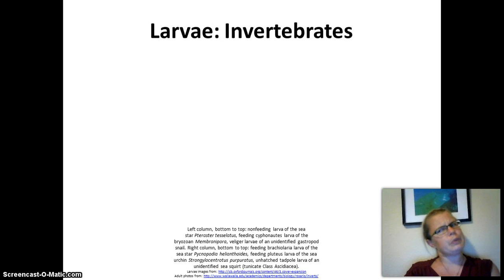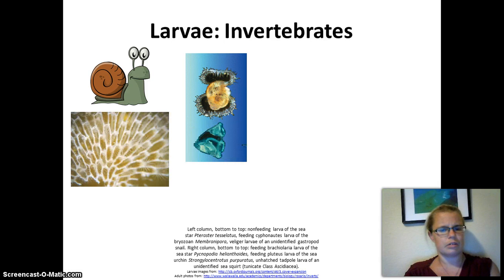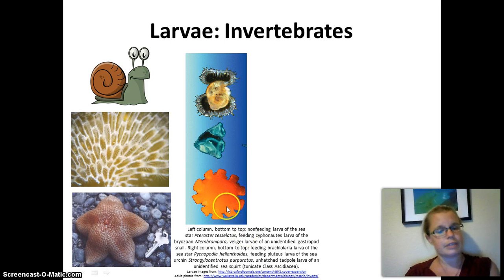Okay, so what do these larvae things look like anyway? Okay, so this is the non-feeding larva of a sea star. It's a really cool looking sea star. It's one that is found here in this area, and you can see how big it is next to that key. This is a larva of a bryozoan. Again, one that's found in this area. The non-feeding larvae. Sorry, I'm getting confused here.